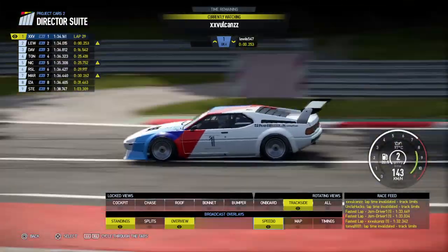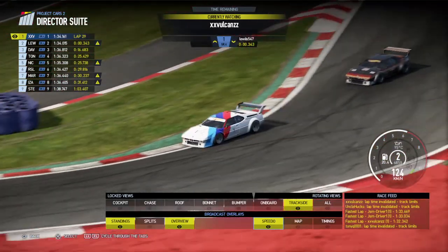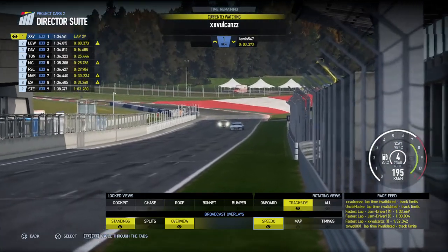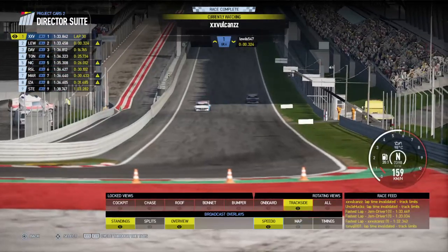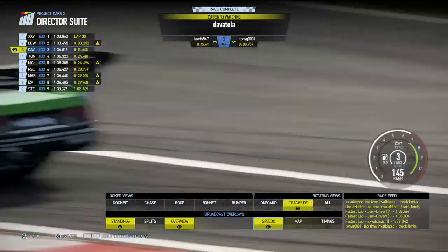So just this lap to go. I think Vulcan's got it done. Well, I don't know how he does it. First to last, up to second, has a spin back to fourth, and comes on to take the win. Vulcan. Great win. Good second place for Lewis. Here comes Dav to take that last podium spot.